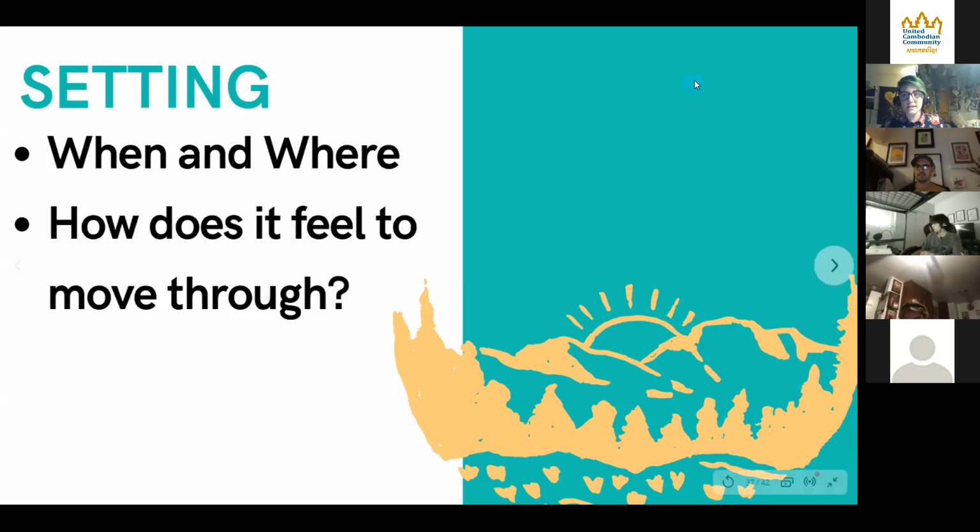So we're going to think a little bit about where and when our game is going to be placed. And then we're also going to think about how it feels to move through. So we were thinking back to Palace of the Mind. A lot of that was exploring a setting. And obviously it was like, what physically is our setting? Is it a forest? Is it a house? But it was also, how close in is it?